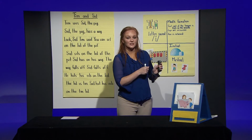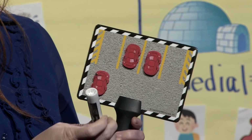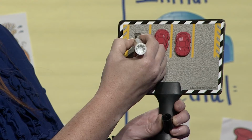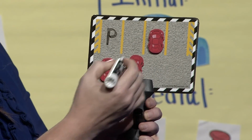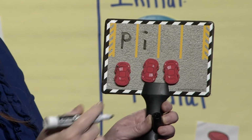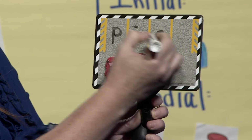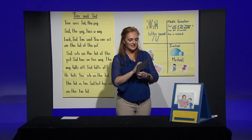Now we're going to write the letters that make those sounds. So what letter makes the P sound? It is the letter P. What about the I sound? That's correct, our special I. And what about G? The letter G. Excellent job, boys and girls. We're going to do one more of those together.